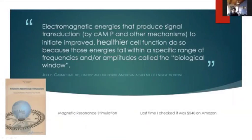Dr. Carmichael wrote a book on PEMF, and it is literally probably the best book I've ever read on PEMF. The first 100 pages are just phenomenal, how he breaks it down at the cell level. He likes low power devices. He does promote one, I know for sure. But as far as just getting an understanding of this technology, it's amazing.